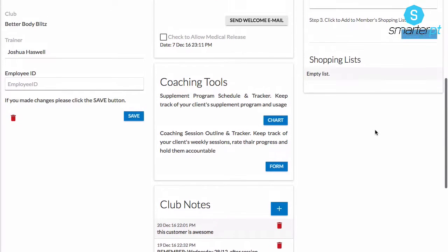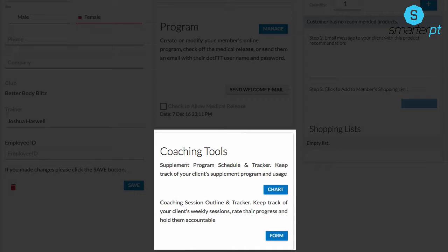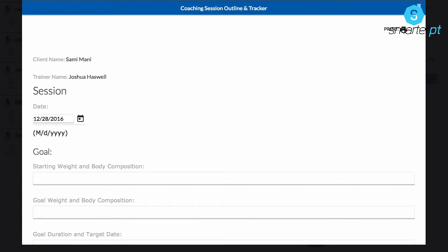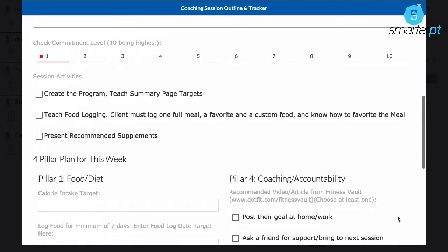But what I love is the coaching tools and the charts and the forms that are already integrated into the program. Now, each week, this changes to scale, advance, and integrate your clients into the software. But here you can track their weekly PT sessions or coaching sessions with you.